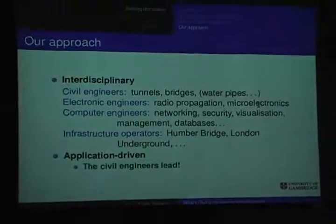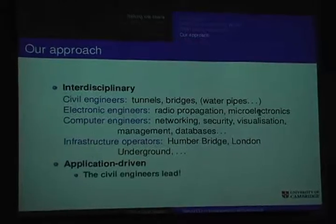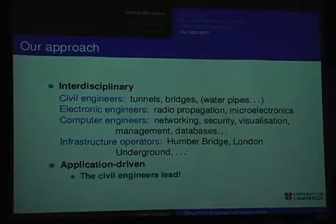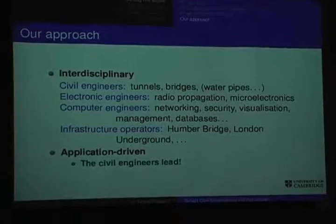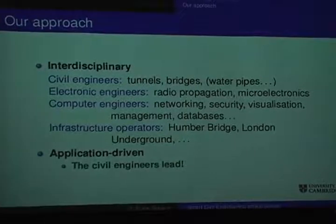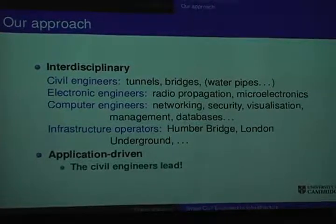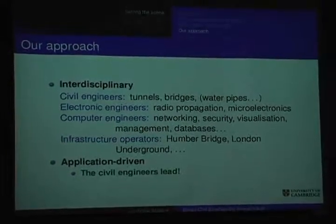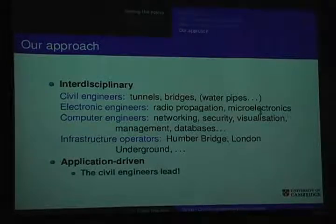I must stress that this project involves the academics I introduced in the opening slide, but also involves a number of infrastructure operators. So the people who run the Humber Bridge, the London Underground, and the people who own the sewers, waterways and highways, were all on board as industrial partners so that we could keep everything honest. We are not just doing things so that we can publish papers. We are doing things so that it's useful for people who actually run this. These were fundamental project partners, although they contributed in a different way from what we did.